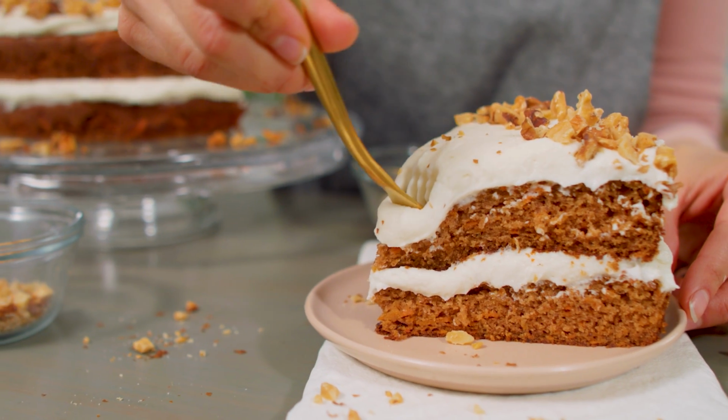Speaking of testing a recipe so many times, what do you think number 2 is? I am gonna say carrot cake. Yes. I read ahead though. Oh, you did.